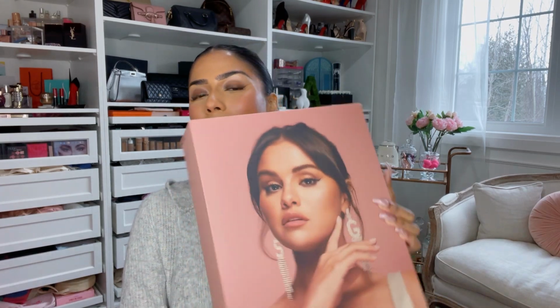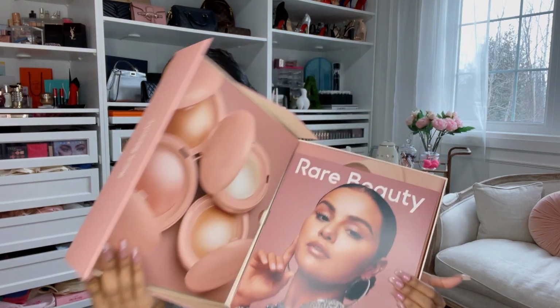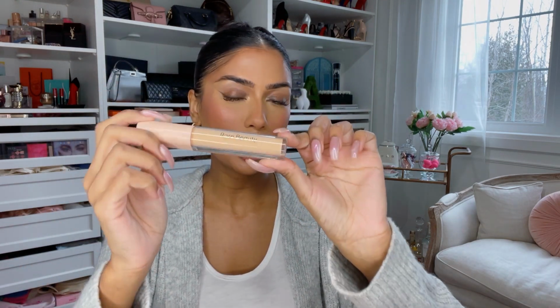Today we're going to be talking about the Rare Beauty Under Eye Brightener. So you guys saw last week I got this amazing, most beautiful PR package from Selena Gomez. Inside this package, it includes her brand new under eye brightener, and I got it in the shade medium. The way they talk about it is you could either wear it alone just to brighten the under eye, and it's a sheer formula, or you could put it on top of your existing concealer to kind of brighten up the vibe.